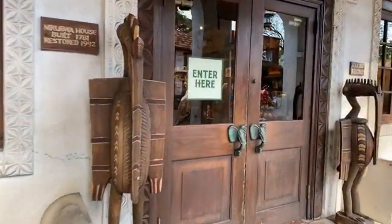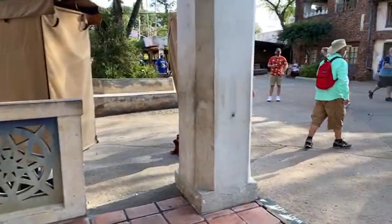All right, let's see if we have any luck. Oh no, they're closed. Sorry, guys. Animal Kingdom is shutting down. They're ready to get out of here, and I'm ready to go shopping, but they're shutting down.